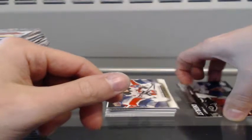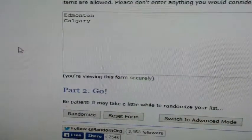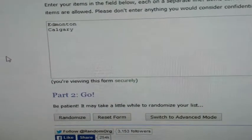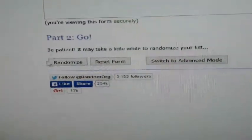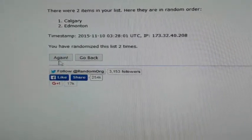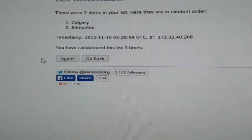There we go. Got one random to do. Edmonton, Calgary. Let me just set that up. All right. Here we go. Edmonton and Calgary. So randomize this list three times. Whoever ends up on top in spot number one after the three randomizations is going to get the card. Good luck. One, two, and three. Going to Calgary.